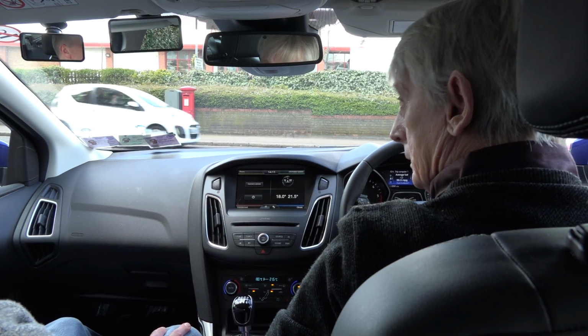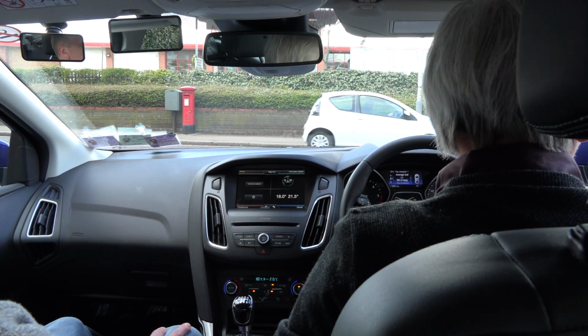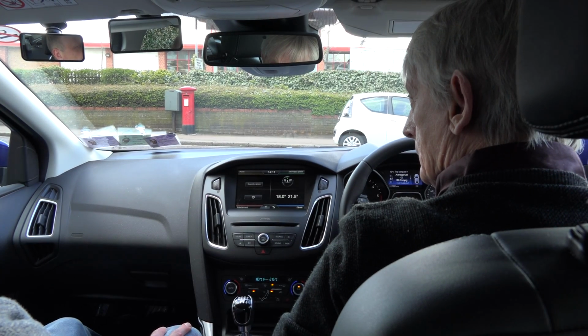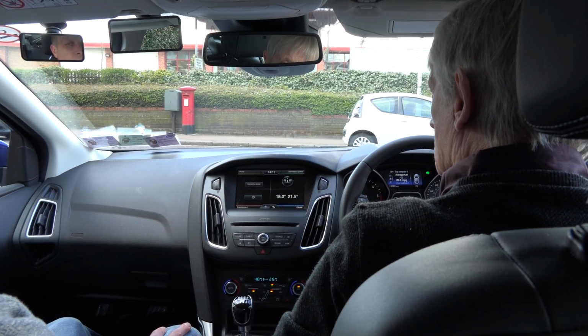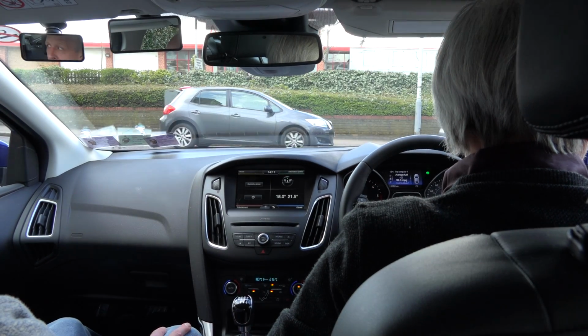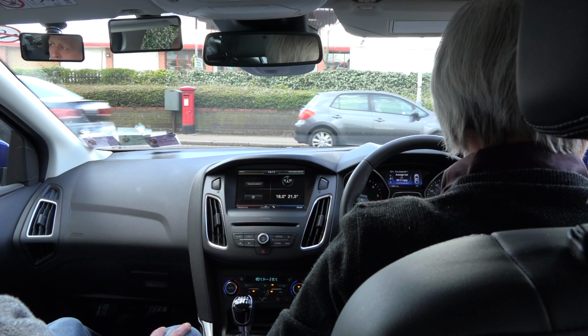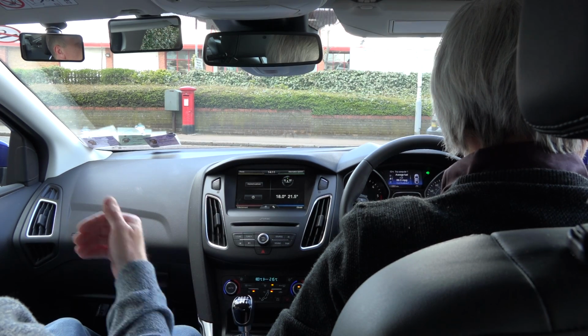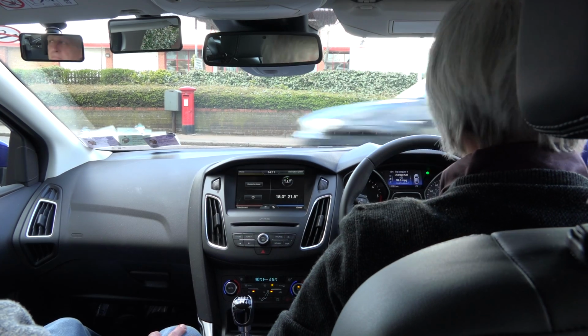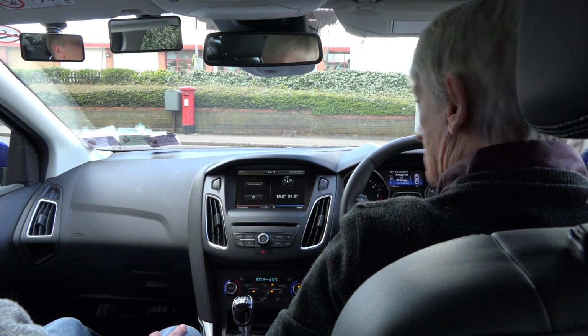Do you know why it's important that we don't stop on the zigzag lines, say after the zebra crossing? No, I thought it was quite safe because I'm already past the crossing, haven't I? Well, what could happen, Tony, is even though you've passed it, if there's cars coming towards us. Can I just deal with this first? Yes, certainly. I'm not much good at multitasking.